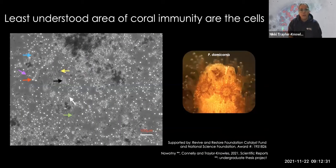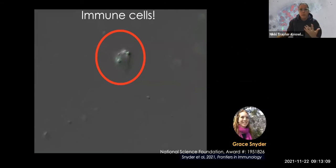And so coral cell biology is really one of the least understood areas of coral immunity. And that's because it's really challenging. Like I mentioned before, there are a lot of microorganisms and other things that live within corals, and being able to do cell culture with this has been a huge challenge. So using FACS, we're able to isolate different cell types and then really characterize them, whether through sequencing, cell culture assays, histology, or other types of assays, where we can focus on one specific type of cell.